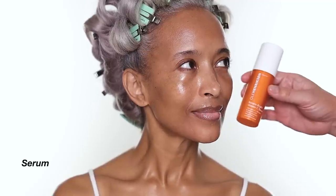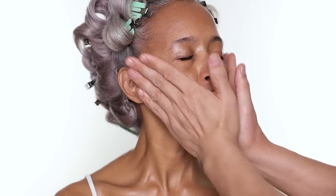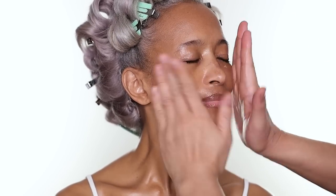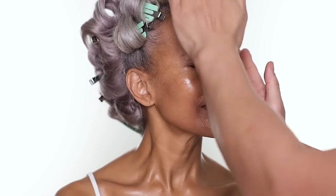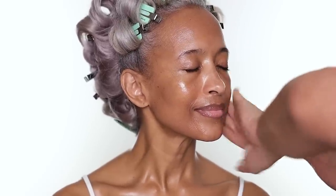The next product is the Banana Bright Vitamin C Serum. This serum is great to plump and brighten skin with vitamin C. It's great for daytime under makeup. The best way is to really press the vitamin C into the skin.